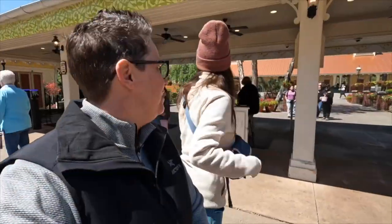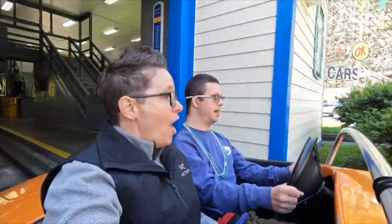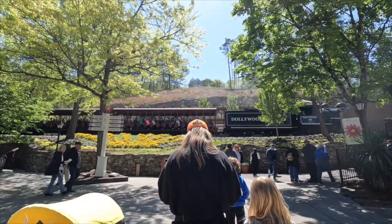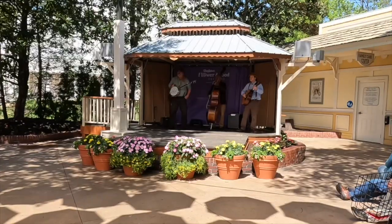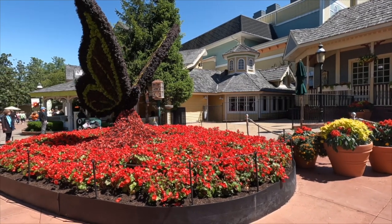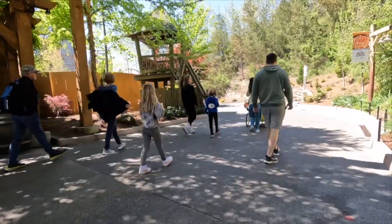We have officially made it to Dollywood. Who doesn't love an amusement park? Dollywood is a one-of-a-kind theme park in Pigeon Forge. Co-owned by Dolly Parton, the park celebrates the culture and heritage of the region, with thrilling rides, delicious southern foods, and captivating shows, all set against a picture-perfect mountain backdrop. It's been recognized as a top theme park in the world, offering a fun-filled experience for the whole family.